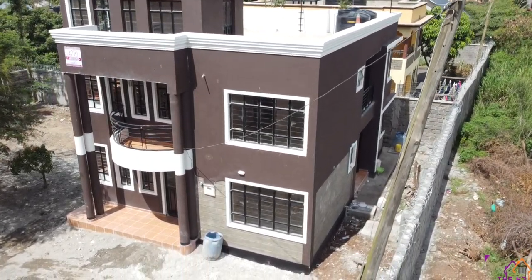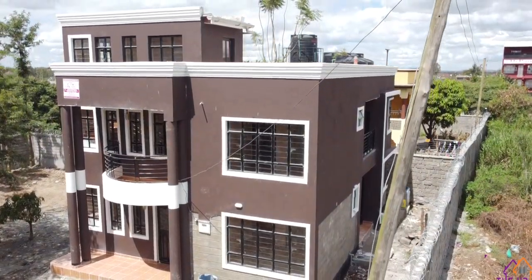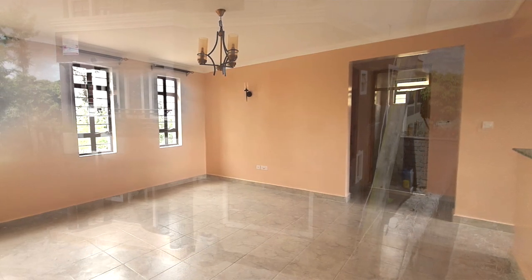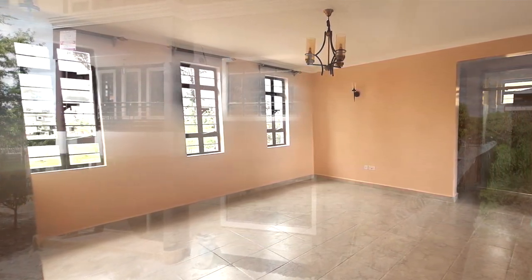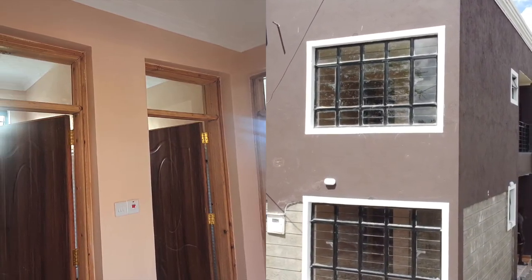I personally love this duplex idea. You as a client can live and make money from it. Under standard finishes, the type of glass used is 4mm clear and the doors are of semi-solid mahogany lipped. The door frames are of size 6 inches from cypress wood.